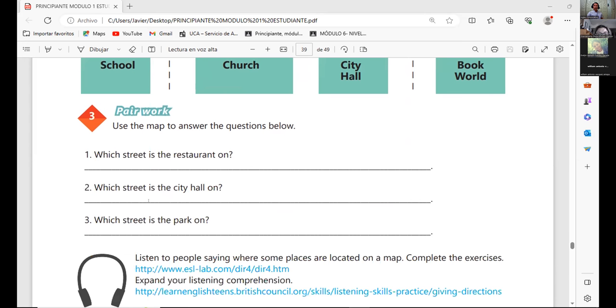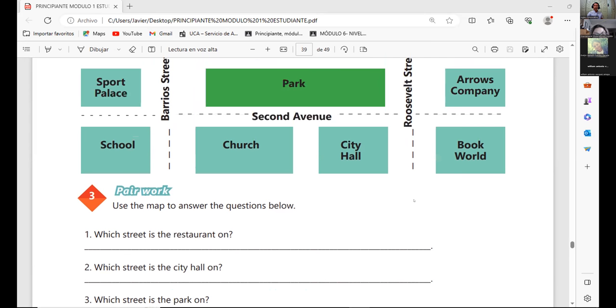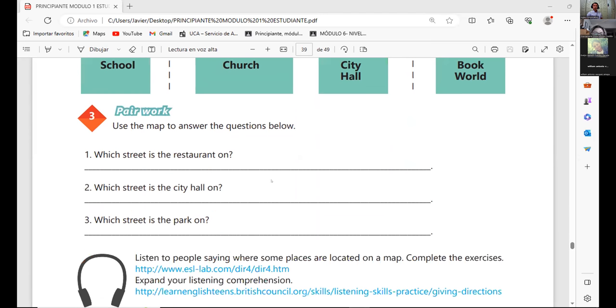Now, which street is the city hall on? You know, alcaldía, the city hall. Street, no avenue, street. William, can you tell me, please? What is the name of the street where the city hall is located, William? Roosevelt Street. Roosevelt Street is the same. The city hall and the restaurant are both located on Roosevelt Street. And the last question, right? Which street is the park on?